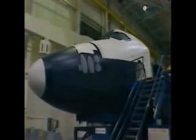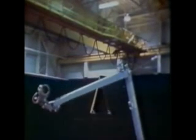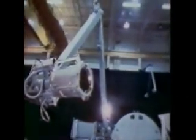A life-size mock-up of the shuttle cockpit has provided training for the two astronauts. And in particular, they've learned how to use this. In space jargon, it's the Payload Deployment and Retrieval System. In Earthbound language, it's a remote-controlled arm. It's 50 feet long, has an elbow, wrist and hand, and will ultimately be used to place satellites in orbit.